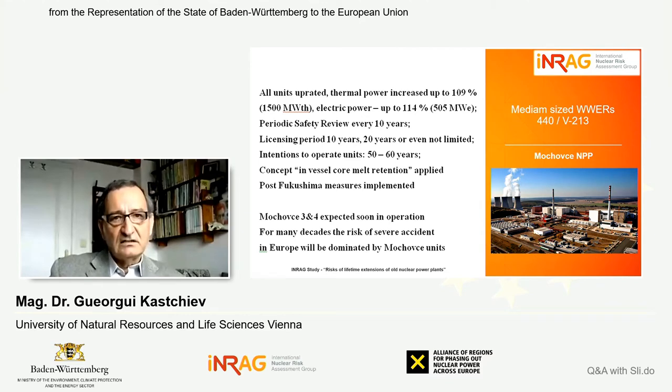What is interesting here is that soon we expect Mochovce units 3 and 4 of the same design to be put in operation. And regrettably, for many decades, the risk of severe accident in Europe will be dominated by these Mochovce units 3 and 4. So as Nikolaus mentioned, in the future, we will be forced to live with risk for the present reactors, risk that are not acceptable for the new reactors. Next, please.